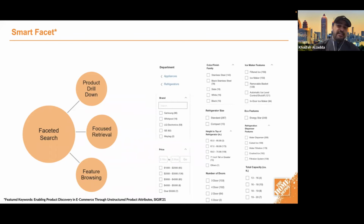If you would like to get all the technical details about this work, you can download that paper and read it. But let's talk about the problem that we try to solve here. Faceted search is the king in e-commerce. When you conduct a search on any e-commerce website, you will see facets or filters that appear on the left nav of the search results page. Customers engage with those filters to drill down their search into a specific set of products based on their interest, either a specific attribute like the size, or the color, or the model.